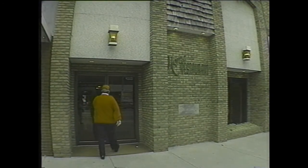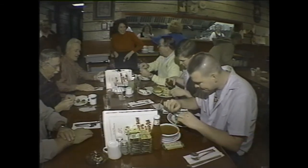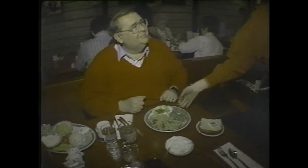A good place to find out what's happening in town is the local diner where local folks eat. In Archbold, it's the home restaurant. Breakfast today are beef and noodles, chicken enchiladas or beans and franks. The prices are low, the portion's good-sized, and the people are friendly. You can't ask for much more.